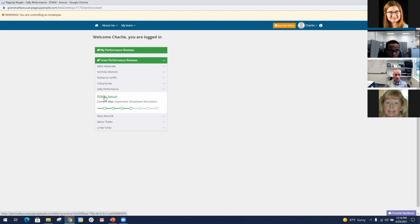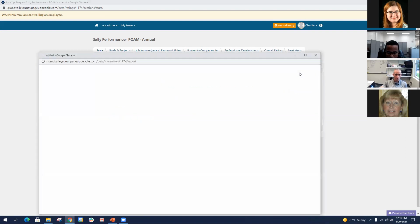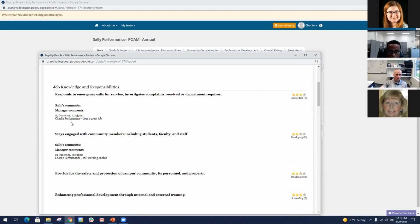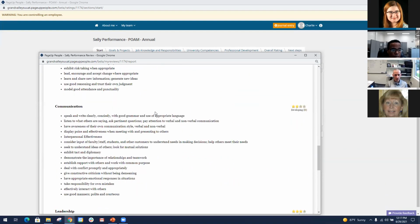There's a couple of different options for you here. You can look at the report. So again, we're now at the final stages. You can go through the review step by step, or you can pull up the report. If you pull up the report, you have the ability to print. You also have the ability to put it in as a PDF. So you can see here goals and projects. You can see any of your comments that you made. You can see their ratings. And again, comments all the way through the process.